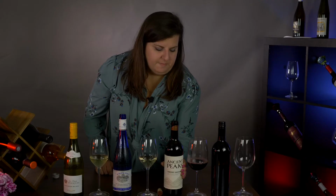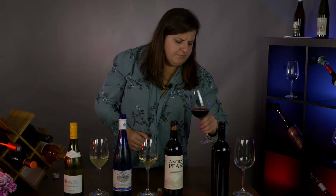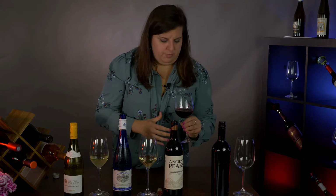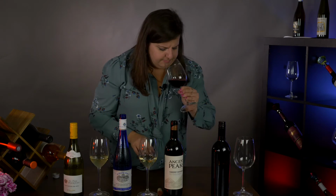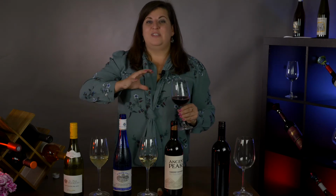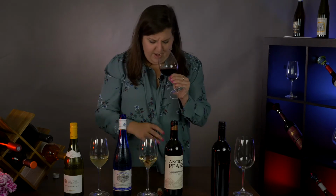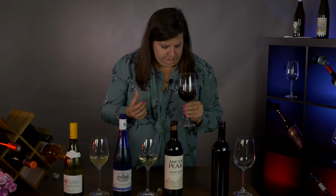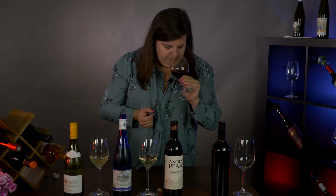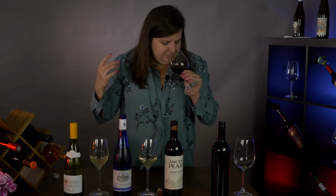With this, the Ancient Peak, you have that dark, opaque Cabernet Sauvignon color with that ruby red core going out to a garnet rim. On the nose, it is explosive with red fruits. You have cranberries, raspberries, blackberries, cherries. It just keeps coming. I'm getting some pomegranate notes.